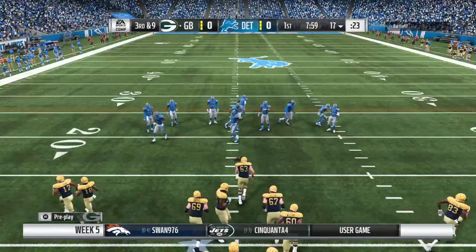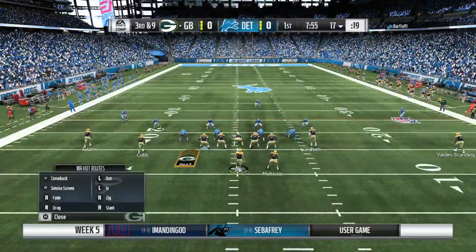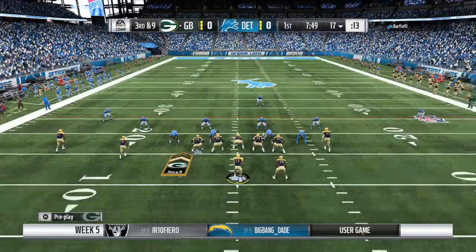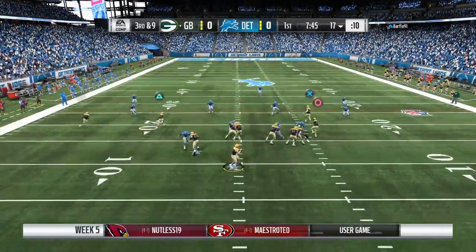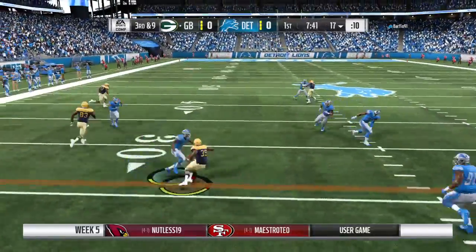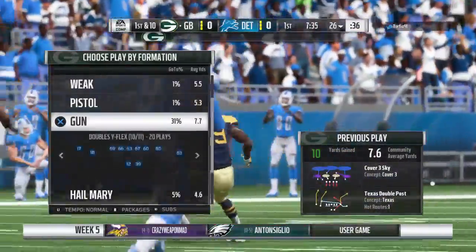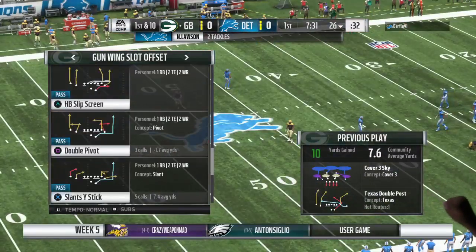So trouble already here on their opening drive. This is 3rd and 9. Check 26. Working from the gun, Rodgers. Now he'll dump it underneath to his running back, complete. And he's taken down, but not before he gets this across the 25-yard line. It's a 10-yard pickup, and it moves the chains.